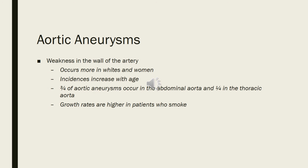Okay, aortic aneurysms. Aneurysms are a weakness in the wall of the artery. It occurs more in whites than in women. Incidence increases with age, so the older you get, the more your risk for an aortic aneurysm, and it's basically a weakness in the wall. Three-quarters of aortic aneurysms occur in the abdominal aorta, and one-quarter in the thoracic aorta. Growth rates are higher in patients who smoke.